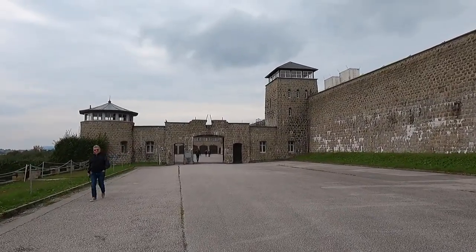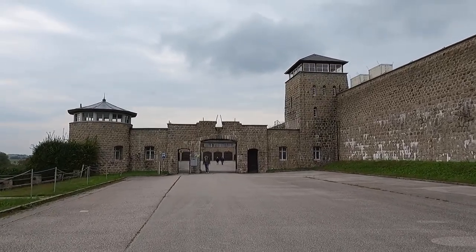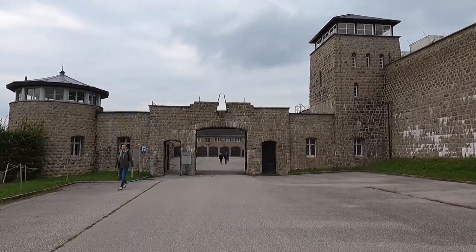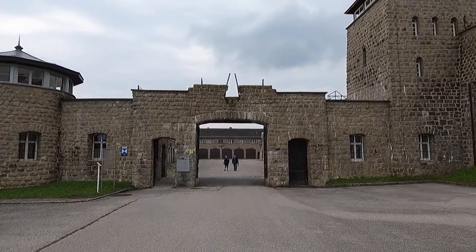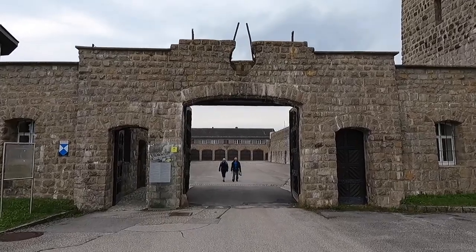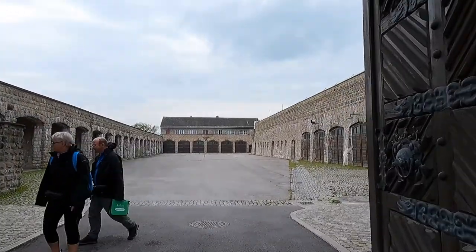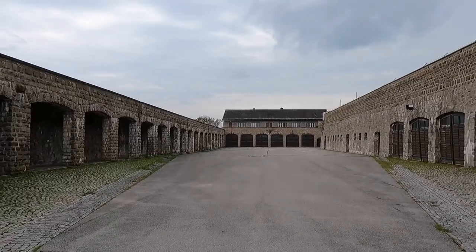Today, I am filming my visit to Mauthausen concentration camp here in Upper Austria. It was one of the first Nazi concentration camps, and it was the last one to be liberated by the Allies. This is the main entrance over here.